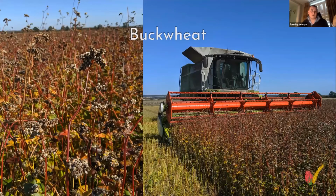But obviously, I'm sure a lot of you are aware that I play around with quite a lot of different crops. So buckwheat is a fun one. Agronomically speaking, it's quite useful because you can plant it late and it will still do pretty well. It suppresses weeds. Lentils I've been doing as well.